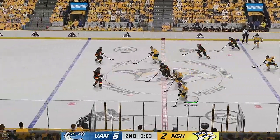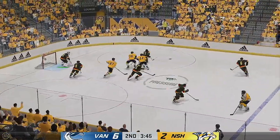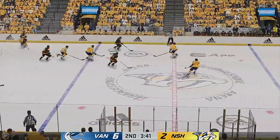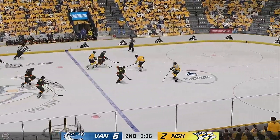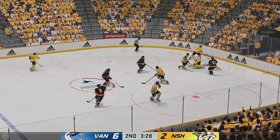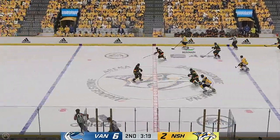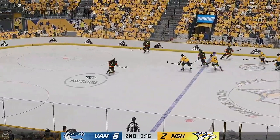Now a quick pass to McDonough. Nice zone entry on the left side. Sends the pass over. The Canucks are across the line and into the offensive end. Quick feed to McCabe. And he had the answer on that play. Sends a pass over.